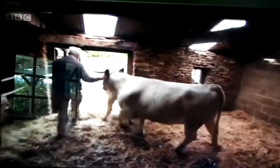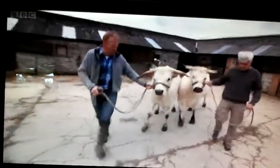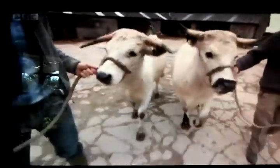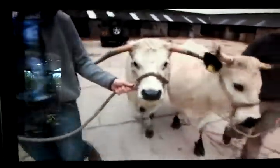Walk on, then. Walk on. If we can get these trained well, they'll be in a TV drama, which at the moment is a secret. Not allowed to tell you what it's for. And incredibly strong. They could drag us across the fields if they wanted to.